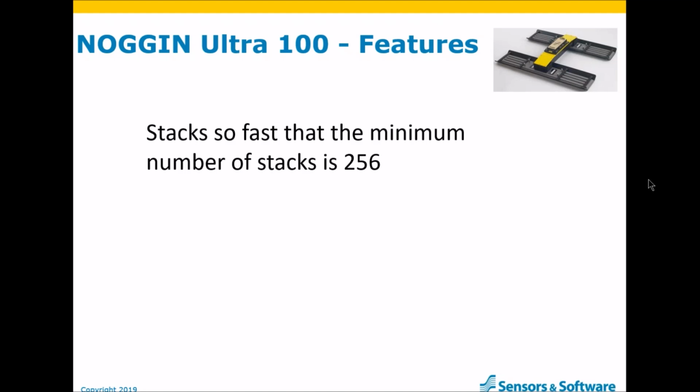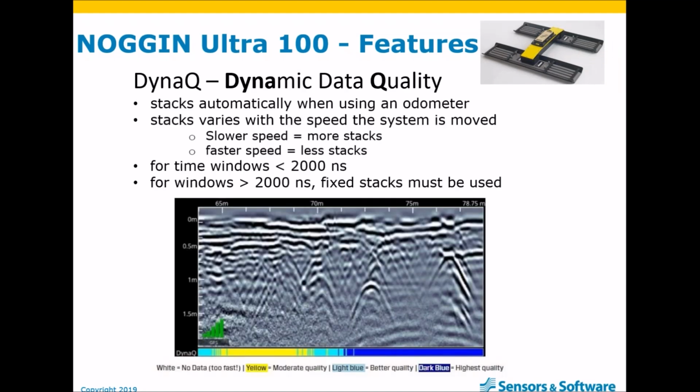Based on the extreme speed of the NOGGIN Ultra 100, we have set the minimum number of stacks to 256 times. It just seemed pointless to allow the user to collect fewer stacks and have all that dead time when no traces were being stacked. This is a good time to point out that the NOGGIN Ultra 100 is the first product we have that marries the ultra stacking technology I've been describing here with our patented DynaQ technology.